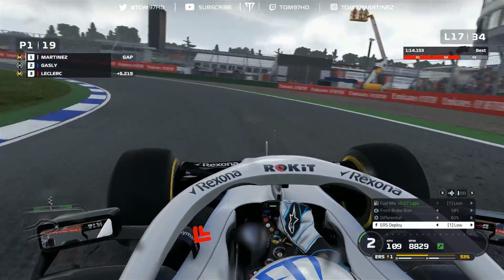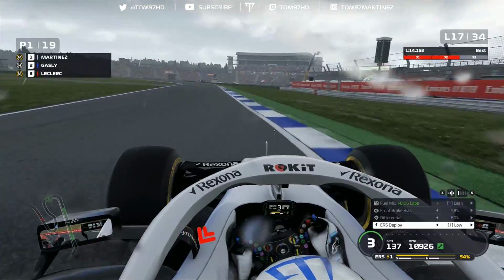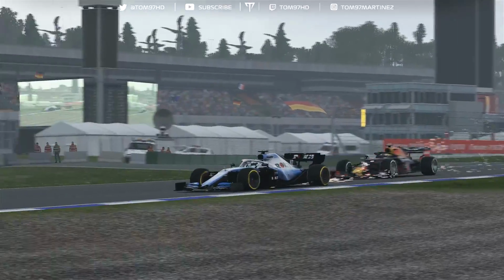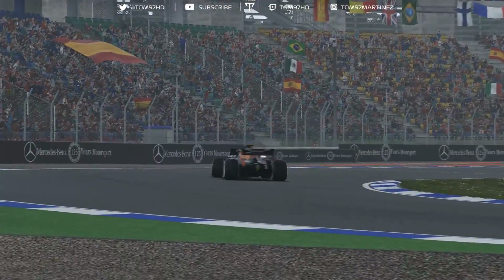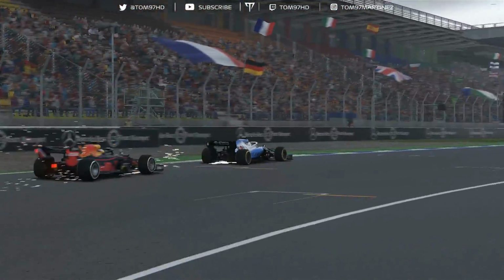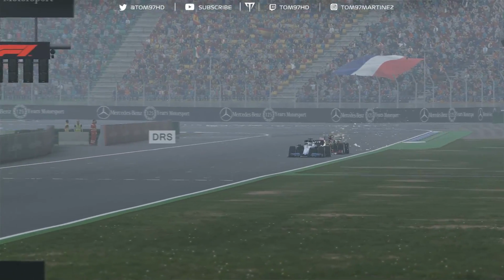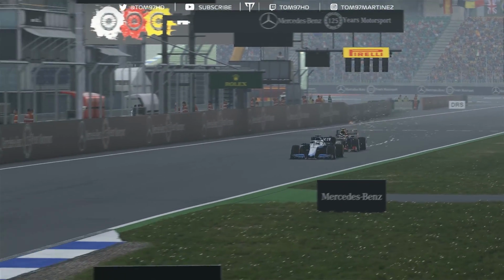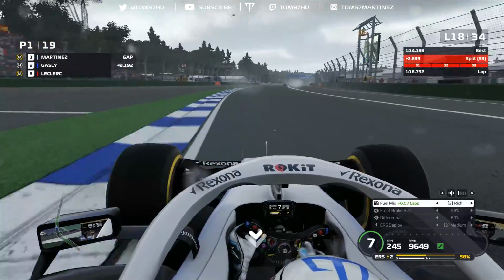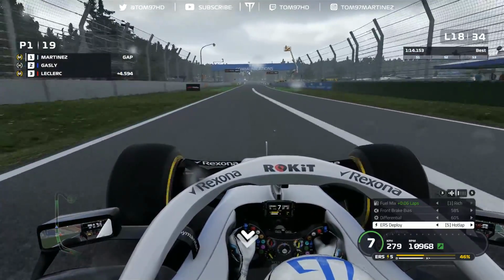Oh, that's a big send. That completely caught me out. We are just going to stay in front, but that was a big surprise from Pierre Gasly there. Did not see that coming into the Sachs curve. Trying to get some fuel on target so I can actually turn the engine up and defend from him. The pressure's building though. Absolutely building. Here he comes again.